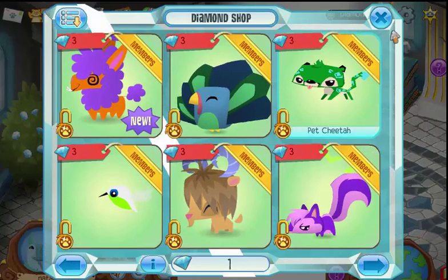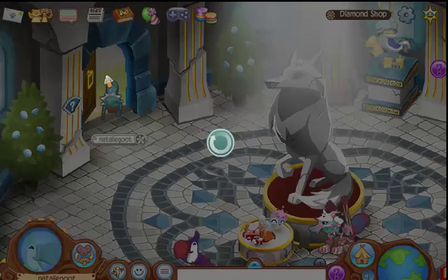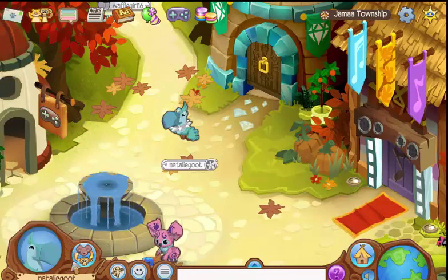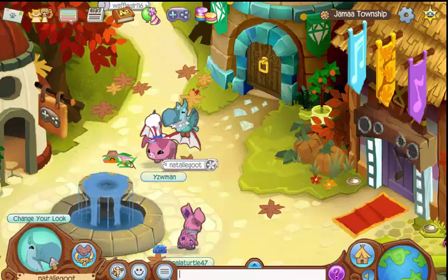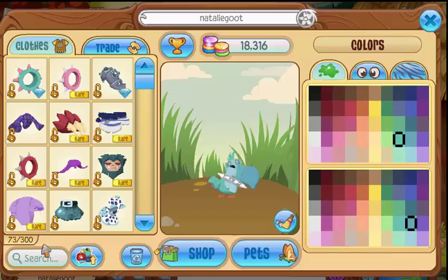Wait a second, I just moved. So here's my little toucan baby. Let's give it a pet. What pet should we give it? So, how do you do pet? I haven't played this game in a while. I don't know anything. Alright, pet.